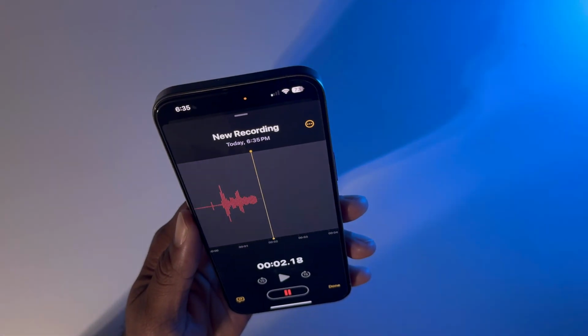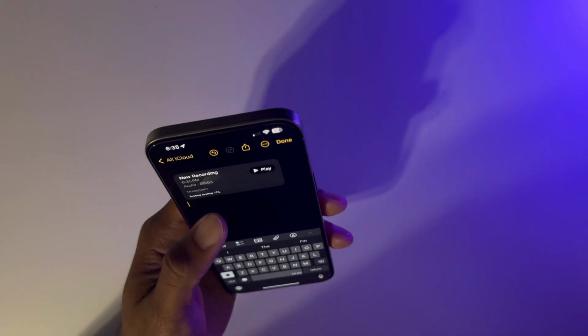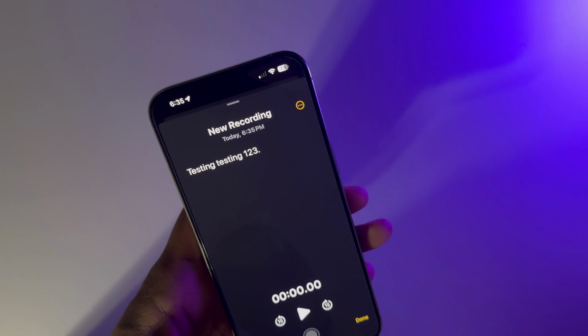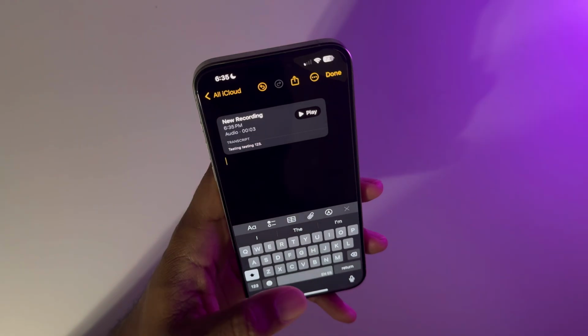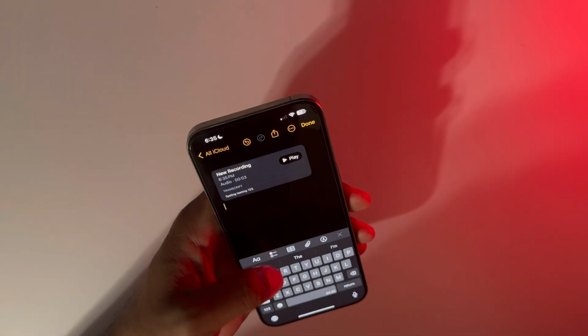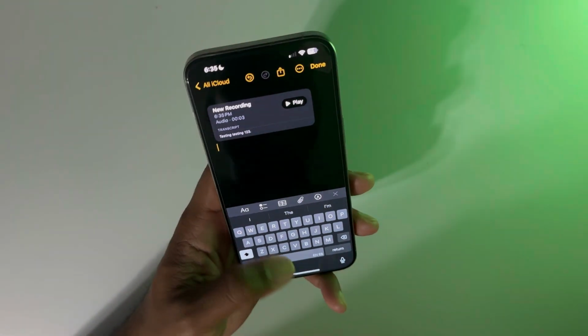Testing 1 2 3, and you can see it right there. So looks pretty small there. So you can tap that little button there and you can see the text of whatever you say during that recording. So I think that's pretty cool. And then you can just quickly hit play, but this kind of just keeps everything all in line within one note. So I actually do like that feature as well.